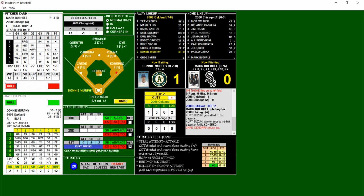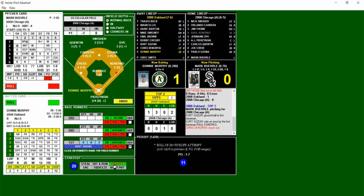We have a pickoff attempt. Anytime a 20 comes up on the strategy die, it's a pickoff attempt. In this case, it would be a pickoff attempt on a 1-7. The 11 is too high. Infield still at double play depth.